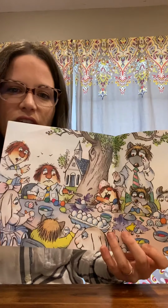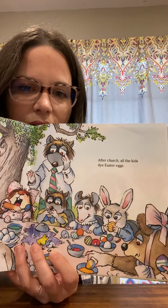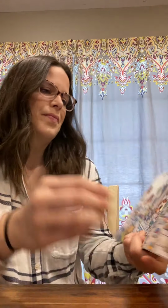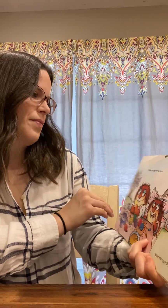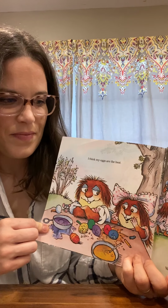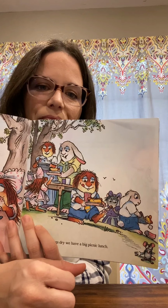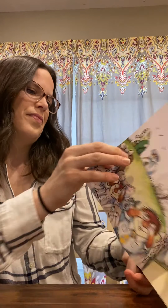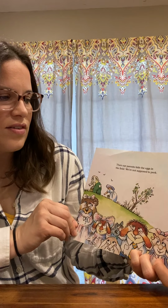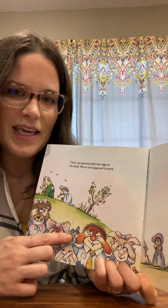After church, all the kids dye Easter eggs. Do you do that with your family? Dye Easter eggs? We do that at our house. I think my eggs are the best. While the eggs dry, we have a picnic lunch. See? Then our parents hide the eggs in the field. We're not supposed to peek. It looks like they're peeking.